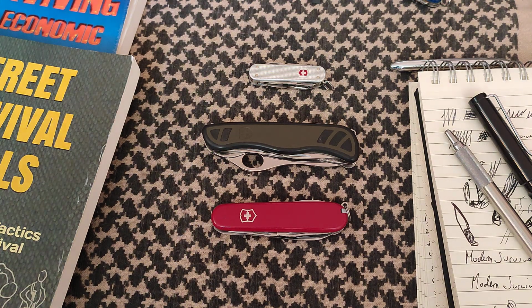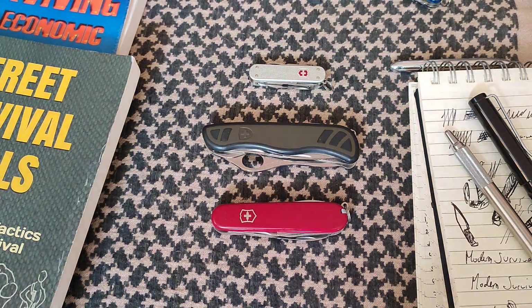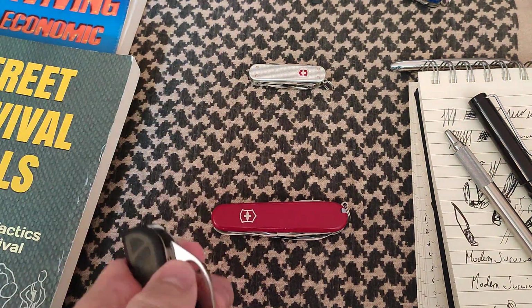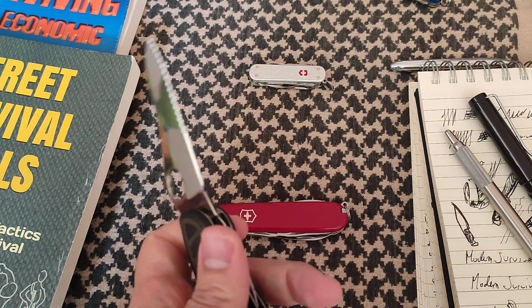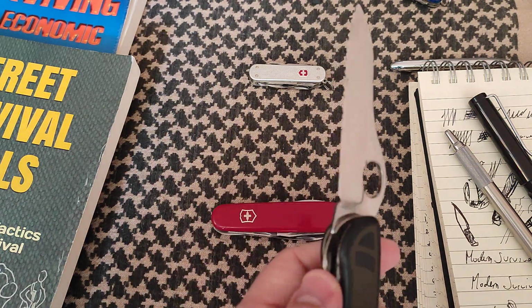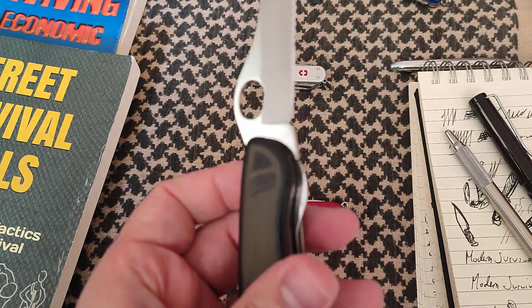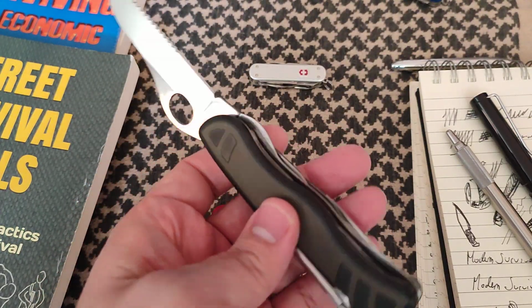Hey, we're not gonna get scared here. We're not gonna shy away from the challenge. I'll give it my best. So super simple, get yourself a soldier. It is the best one. It will do everything you need and then some, right? Yeah, no kidding. Sure, it's really not a bad idea to go with the Victorinox soldier.